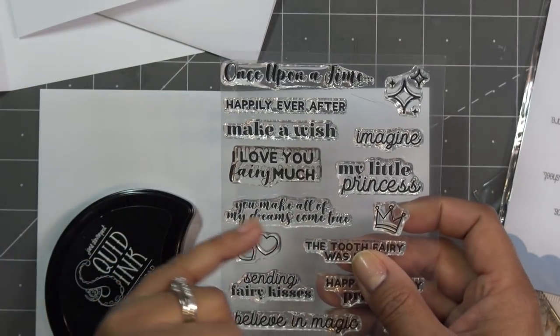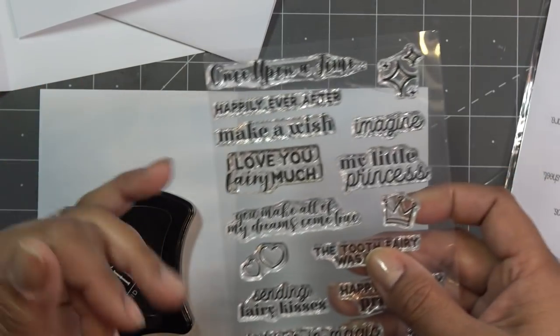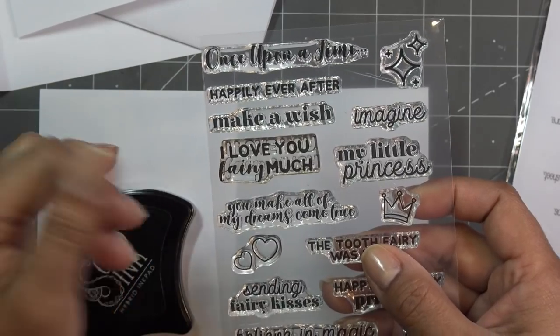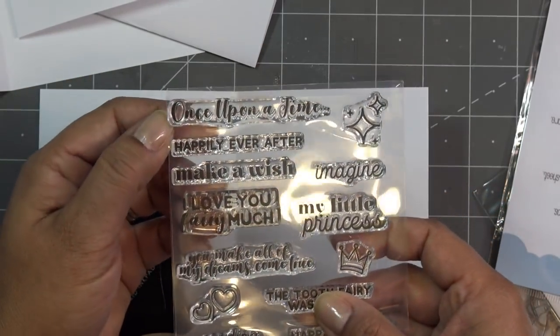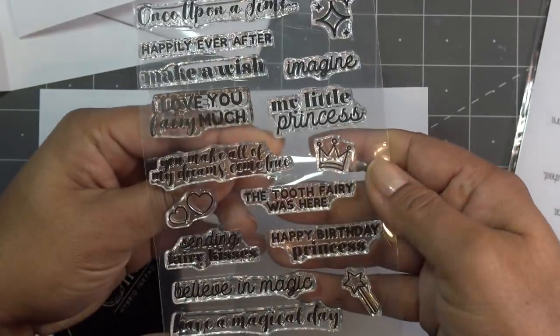So I have this one that says, "You make all of my dreams come true." So again, I don't know what's on the outside yet because I'm just making these ahead of time. But we have Make a Wish. That'd be really cute, like for a Christmas one. What am I? A birthday one. Oh my gosh, you guys, I need to get my coffee going.